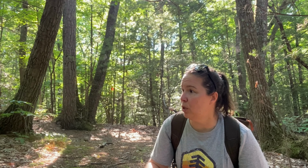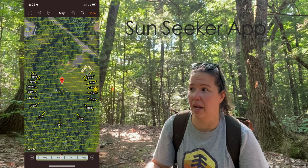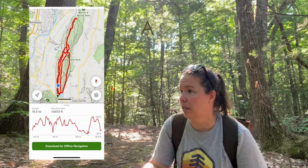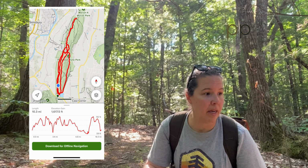I'm using two different apps. One will show me the sun at about 8 a.m., what the sun is like this early and throughout the day. Also using AllTrails map just to make sure that I'm on the trail that she has specified.